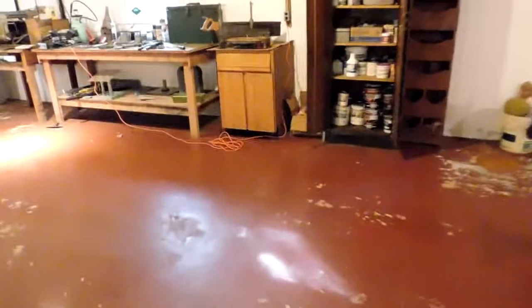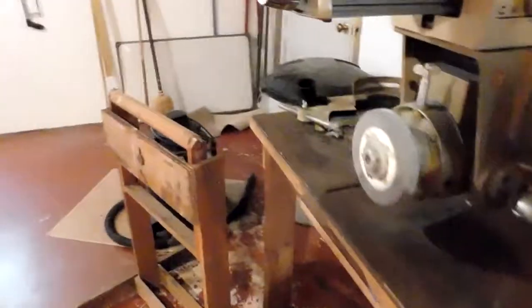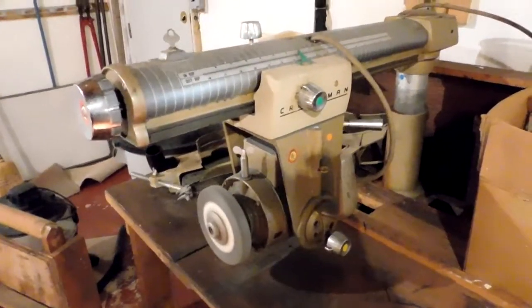Now I'm going to show you that the saw works, and then we're going to pretty much be done, except to show you some coins here at the very end. We don't have many of those, but I'm going to lay them out later. But as you can see, there she goes. Still hums like a baby.